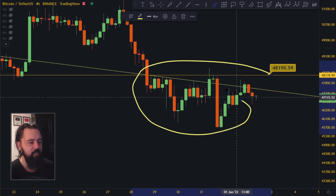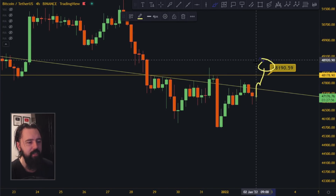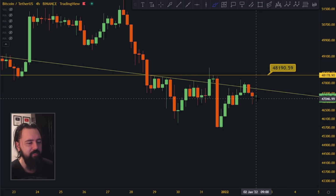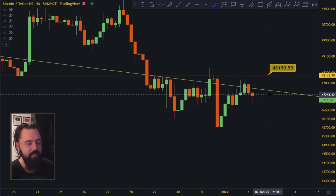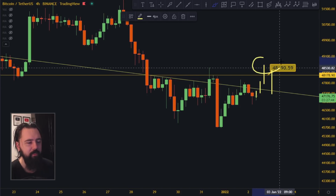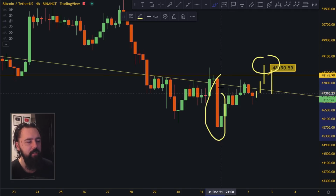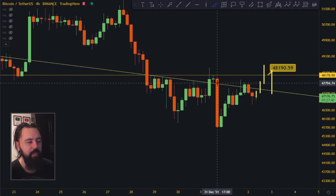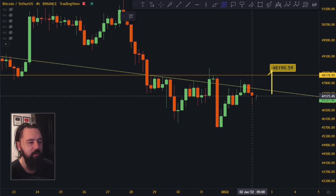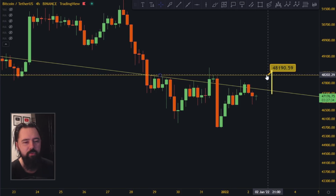Just by looking at this, we need somehow to bounce up here and get above 48,170, 180, 190, give or take in the area. We've got to get above that line today, and we've got something like up until here. So we've got a couple of candles definitely up here to pump towards the upside. And you see both the big and small candles, we can definitely do it. It's not that much of a pump right now. That would be something like 2-3% towards the upside.